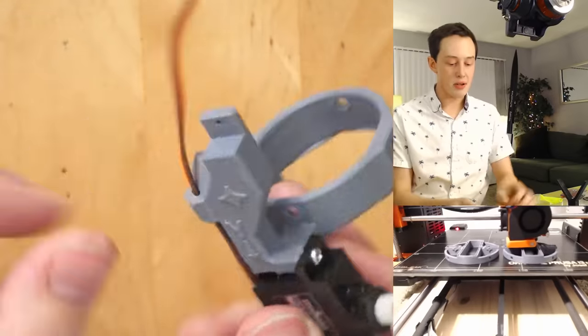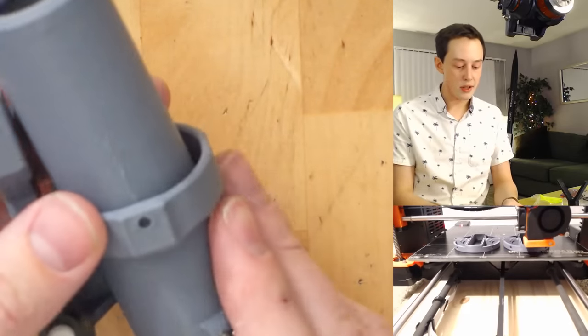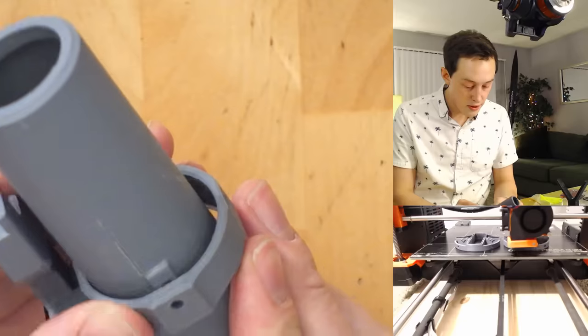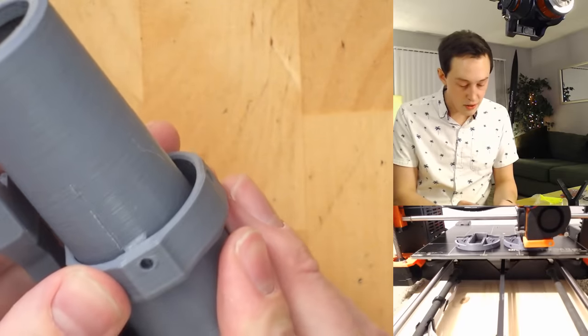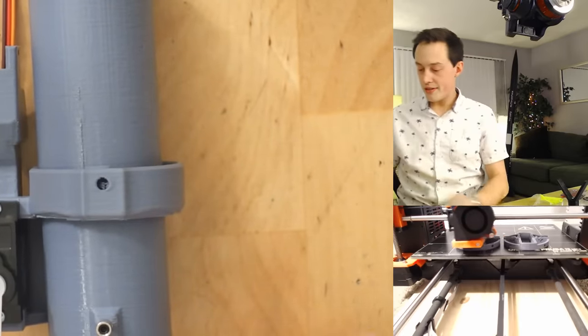Okay, so the cable goes up through there. We do that. Now, the motor sleeve goes in here. And we're gonna screw it in with some screws because that's how this works.